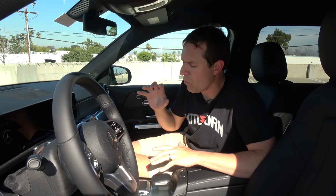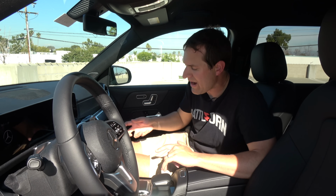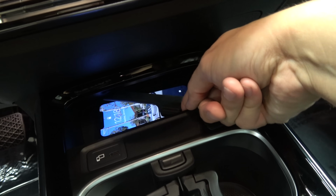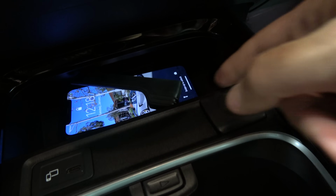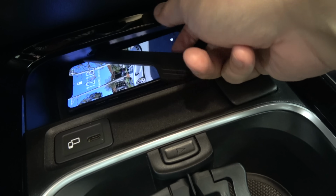Next up, another interior quirk I like in the center console is the wireless charging pad. Having a wireless charging pad, not all that unusual, but I like the fact that when you put your phone down, you can pull out this little arm that will then keep your phone in place. So you go over a bump or you get in an accident, your phone won't go flying. That little arm is actually a pretty good idea.